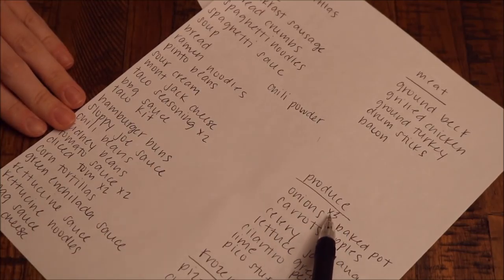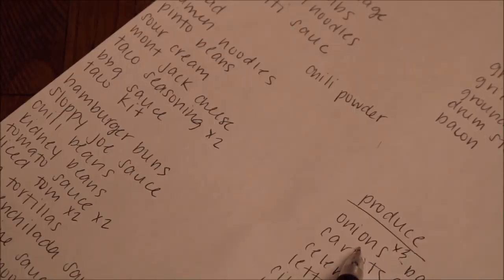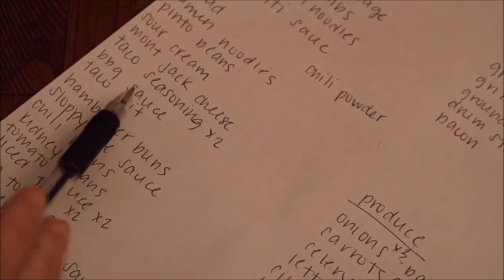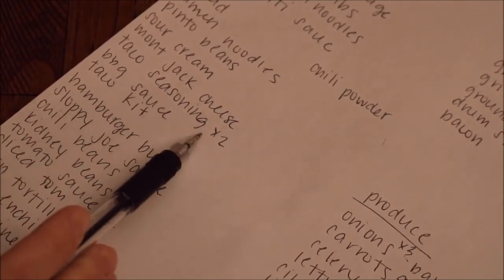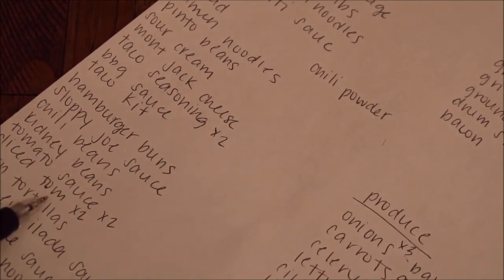Sometimes you'll see on my list, for example right here, where it says times three. I'll zoom in for you. So it says times three. That just means I should probably get three onions. I do the same over here, like for taco seasoning, I'll put times two, so go ahead and grab two of those bags. Same with the tomato sauce, diced tomatoes, things like that.